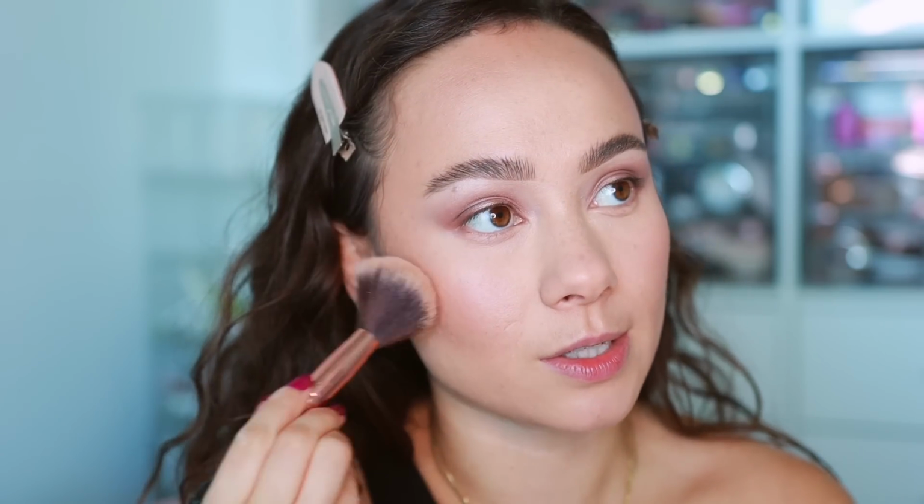I wanted to talk about it. It's a perfect shade. They have, as you know, as Fenty does, every shade under the sun, they cater to everybody, so they're just a good pickup to have.